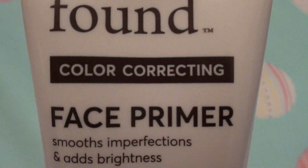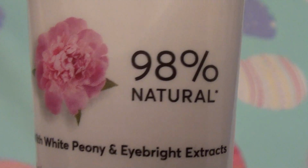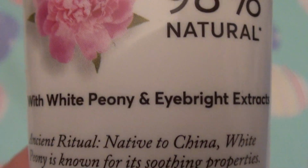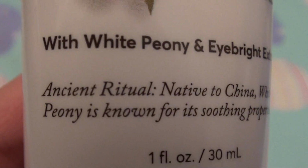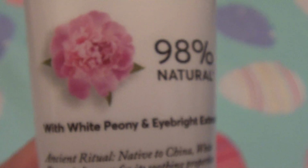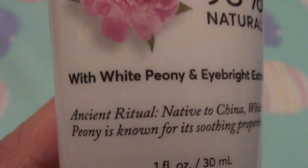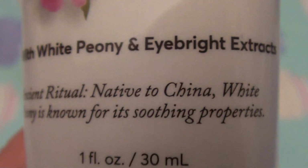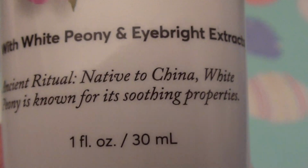Okay, this is the color correcting face primer. It says smooths imperfections and brightens. 98% natural, with white peony and eye bright extracts. Okay. And why is it so difficult to read through the camera lens? You can read it any other time, but when you put it through the lens, it's like, focus. Okay. But hopefully you can just read right along with me. Sometimes it's easier. It's like follow the bouncing ball. You know what I mean?